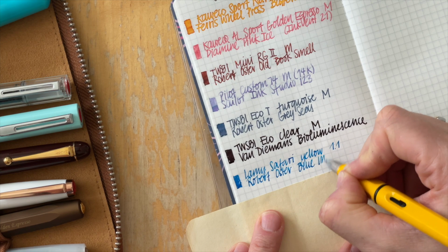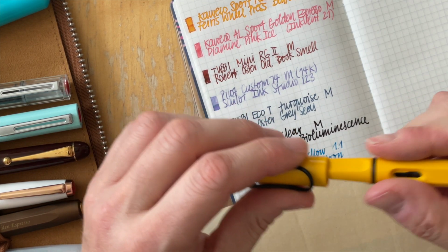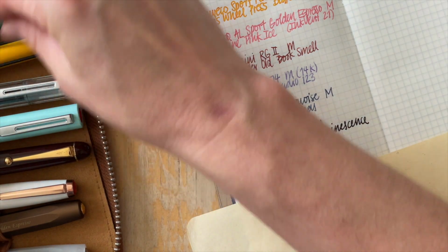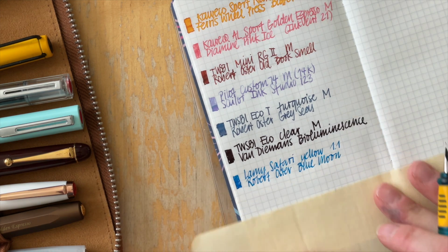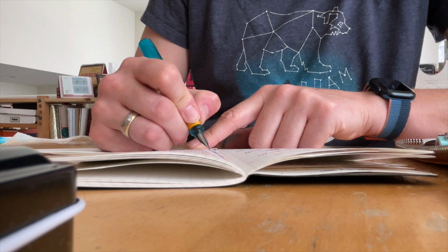Blue Moon. If you are someone who uses micro mesh and such to smoothen out your nib, did you do that with a 1.1 stub? I'm curious, because I feel like this is scratchy, but I'm not sure if it's me or the nib. Let's move this up. Oh, the cards are in the way.